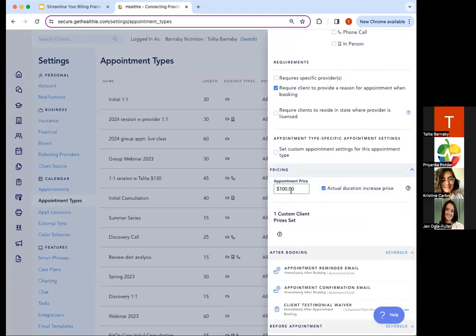Pricing, awesome. So right in here, we have our appointment pricing. You have the option to set the price for the appointment, and you can see something else in here that says one custom client price set. So a few things that I wanted to explain here. So the first one being the price for the appointment. You are able to put an actual cost for the appointment, but keep in mind that the client is not paying for this before they talk to you. They're paying for this after the appointment is marked as occurred. If they have a credit card on file, you can charge the credit card.